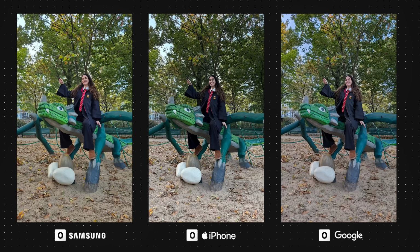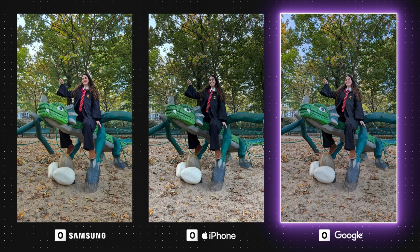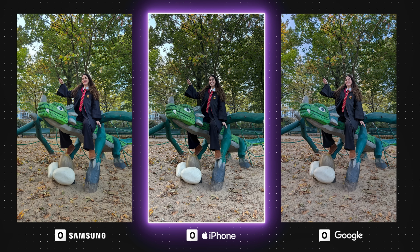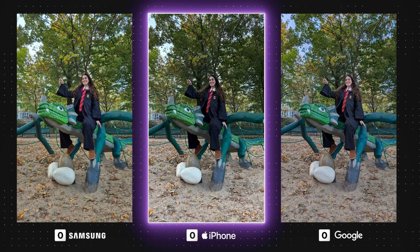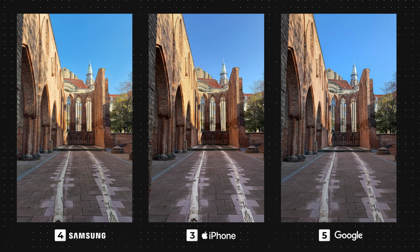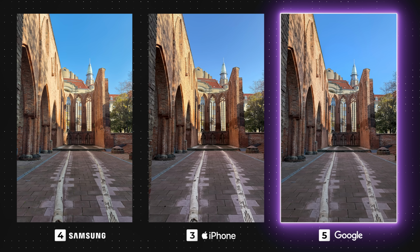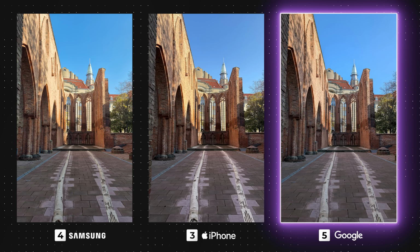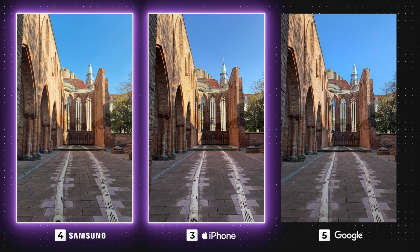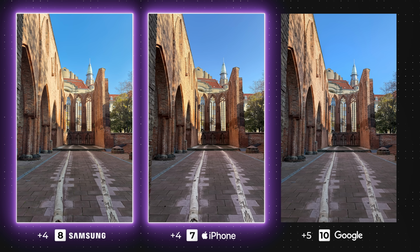In this first set, while the Samsung and Pixel photos are quite similar, the Pixel does a better job handling the exposure between the leaves. The iPhone performs the worst in this scenario, delivering an underexposed shot while also blowing out the highlights in the sky. In this next shot of the ruins of a Gothic church, the Pixel once again produces the most balanced photo with excellent control over the exposure. Both the Samsung and iPhone photos are nearly identical, with only slight differences in contrast and color saturation.